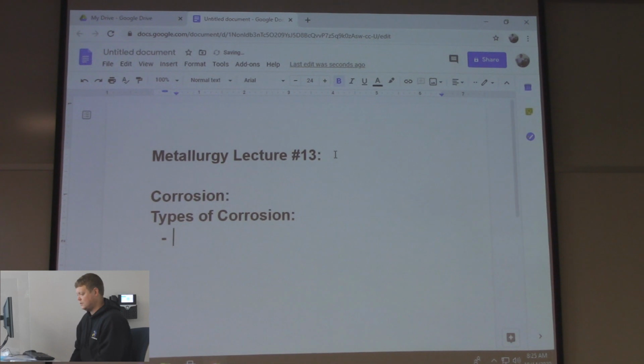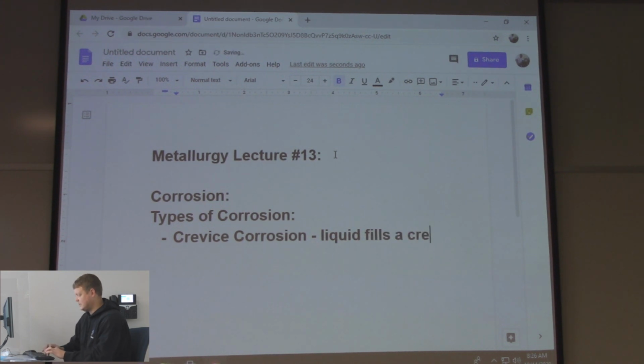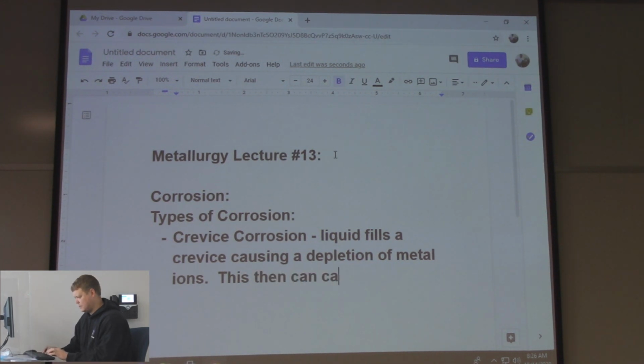Types of corrosion. The first, actually it's not the foremost, it's just the first: crevice corrosion. Liquid fills a crevasse, causing a depletion of metal ions. This then can cause pits. And then the notes get real specific. It says, which eventually may cause a pipe to leak.